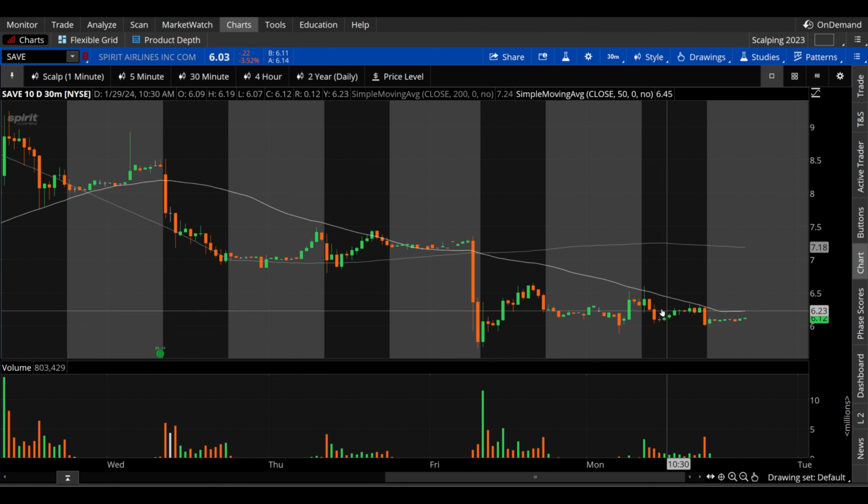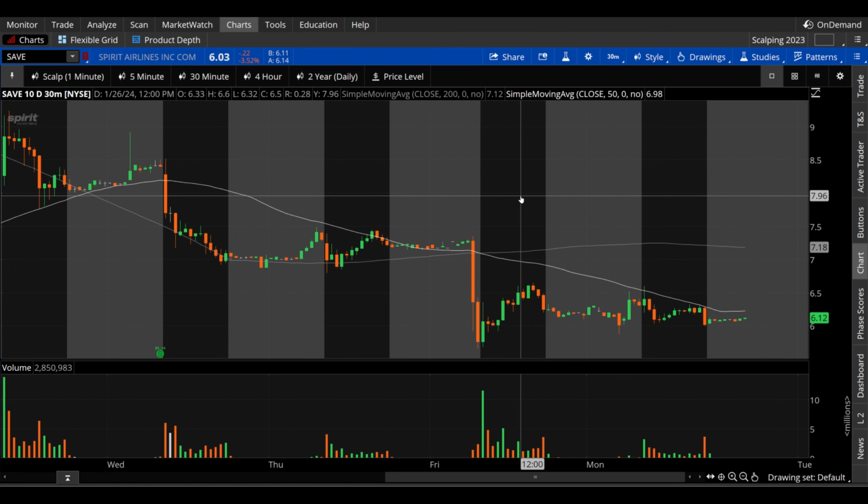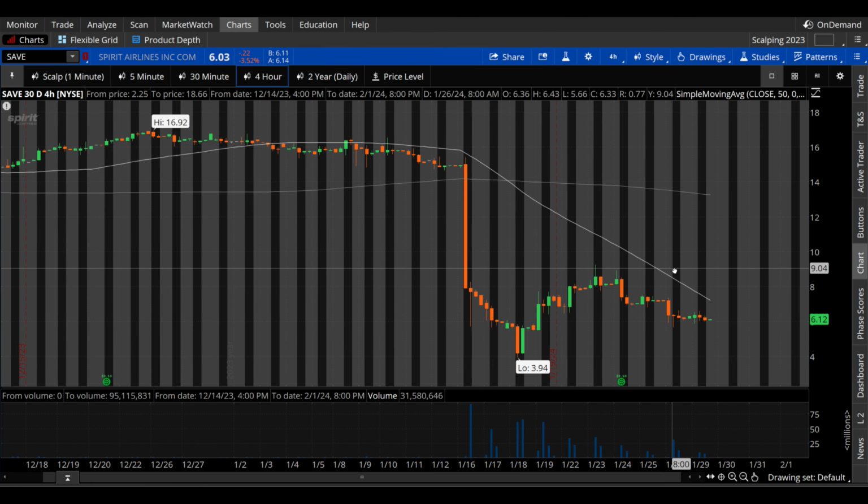If you're a bear, you want this thing to keep rejecting downside, push it down below $6 a share. That's a psychological level that was acting somewhat as a support in the last couple of days. And that's really all here for the 30-minute. Now let's zoom out here to the 4-hour.